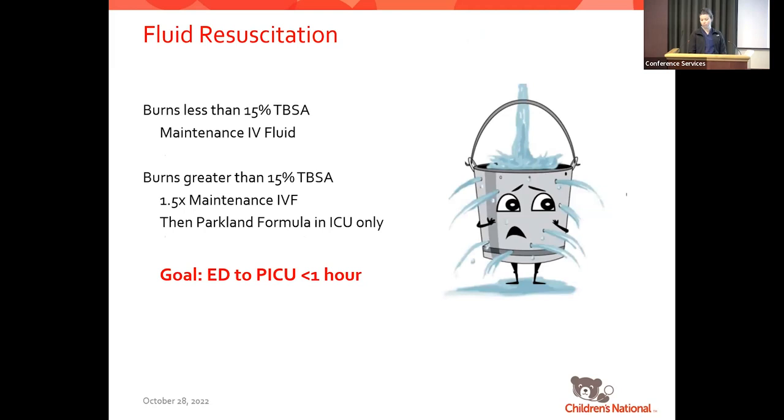Going back to the basics of functions of the skin, it prevents against loss of insensible fluids. Burns less than 15% are going to receive maintenance IV fluids. Burns greater than 15 are going to get strict fluid resuscitation. We're going to go into this, but if you guys see them in the emergency room, they're going to get 1.5 maintenance. And then once we get them to the ICU, we're going to start Parkland fluid resuscitation.